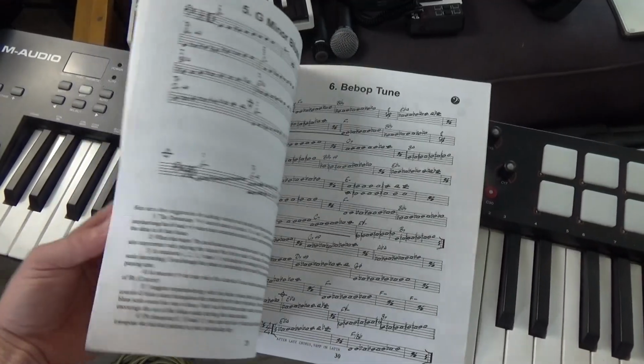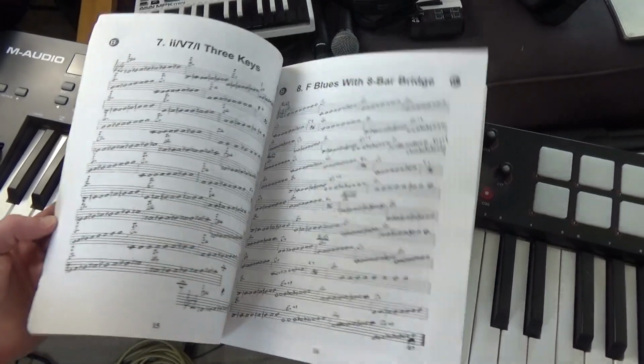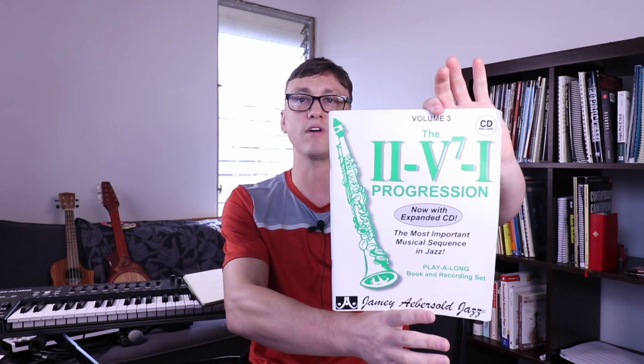There's so much vocabulary in here that you're definitely going to learn some new licks having gone through this, and you're just going to open up your ears and also get comfortable with playing over the 2-5-1, which hangs a lot of people up. But if you can get to some level of mastery, you don't have to be the best at it, but some handle on this progression, it's going to help you with all styles of music. So number 4 is Jamey Aebersold 2-5-1.